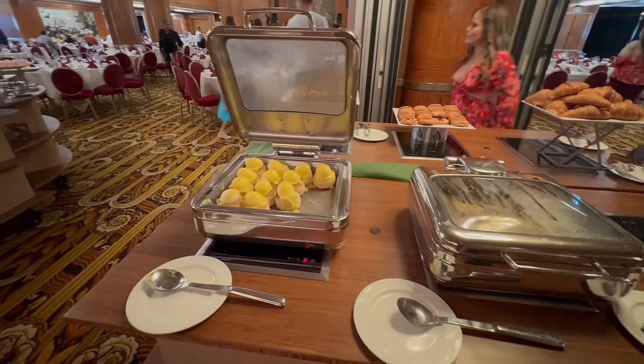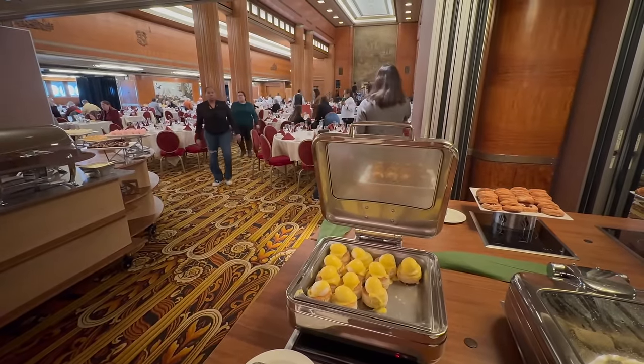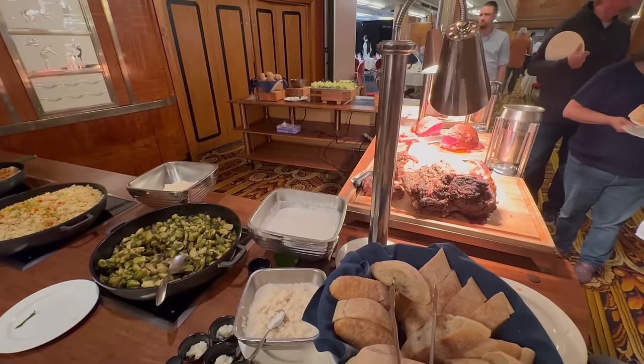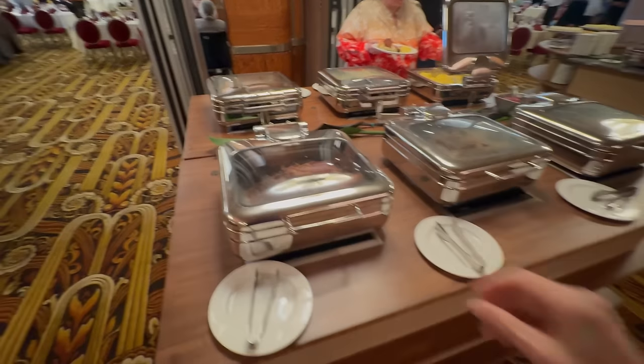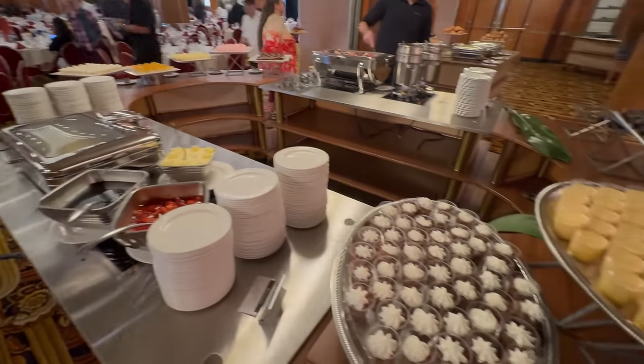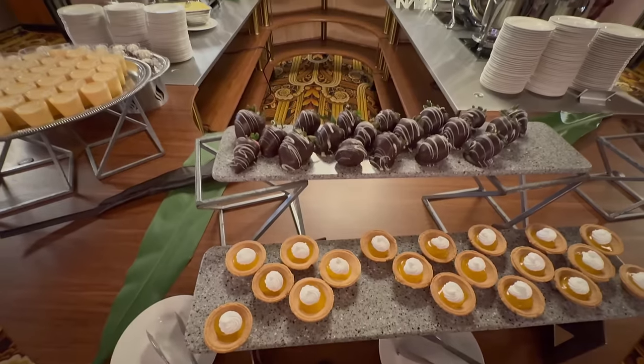Eggs Benedict and other breakfast courses are here. Various hot courses complement a carvery. And this is the bacon and sausage stop. And the desserts include freshly made waffles and an assortment of petit four and other confections.